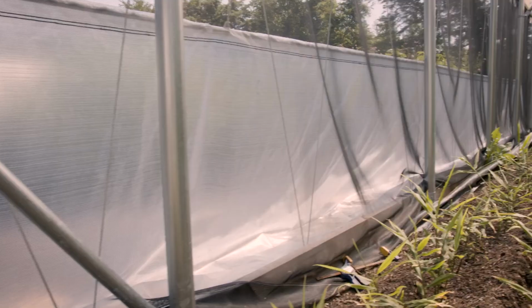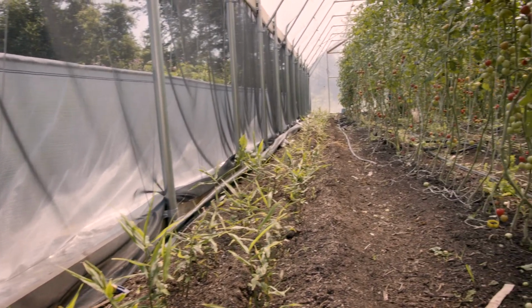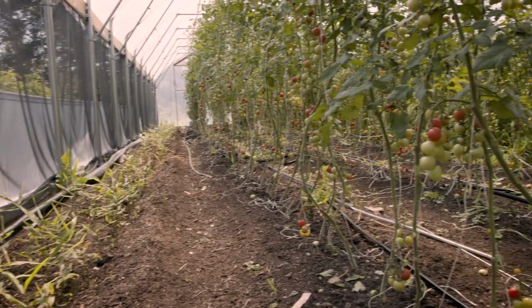A couple of the tunnels are heated, so we can plant those pretty early. So we plant those in the ground March 1st, and they'll go till, if the weather holds out, they're heated and they're double poly layered, insulated. So, you know, we'll make the call on how long we'll go. We might go all the way to November 1st with them.